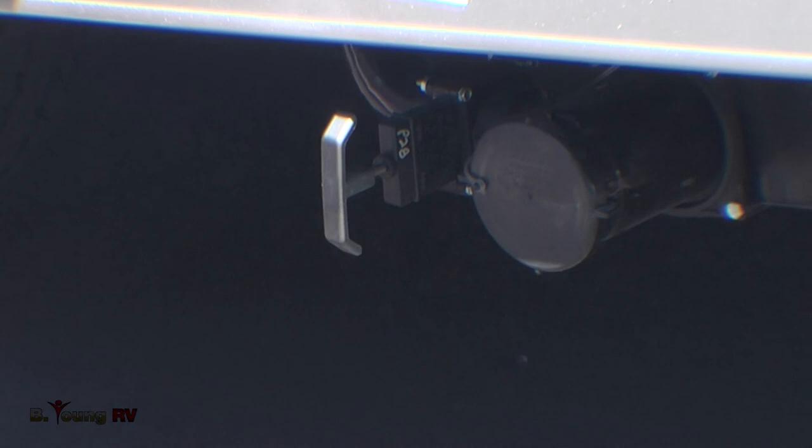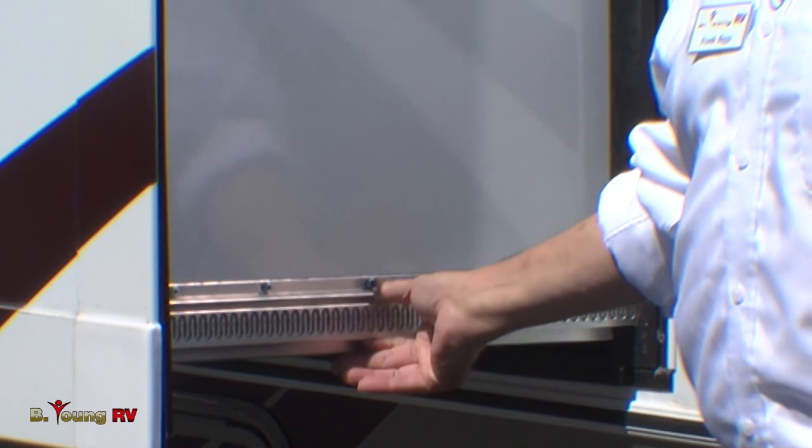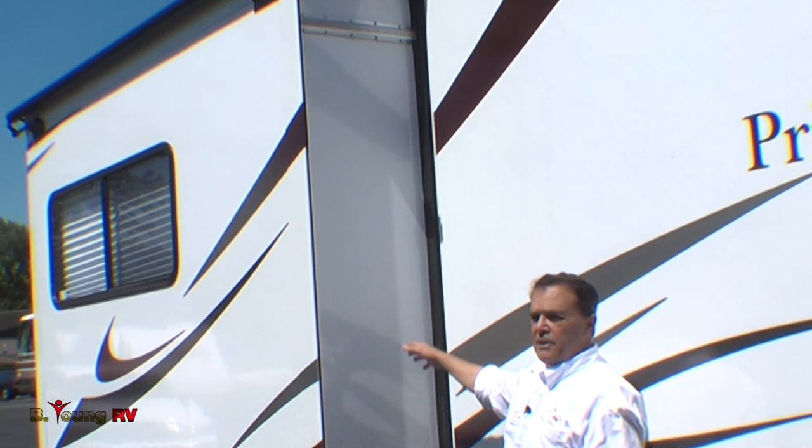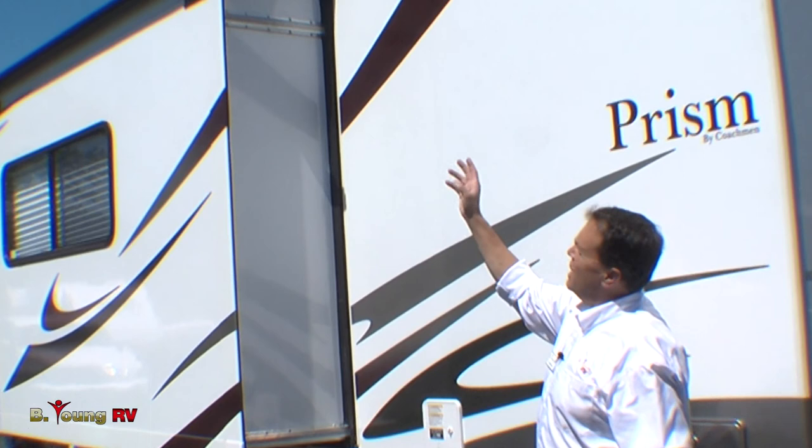Of course, we have a slide out on here, and this has the new Schwintek system by Lippert, who builds a lot of chassis. What it does is lighten the load, so you get more cargo carrying capacity. It's electric, very functional, and you also get a little more height in your slide outs by doing this instead of having a rack and pinion system underneath here. This one also comes in with a slide topper installed at the factory level.